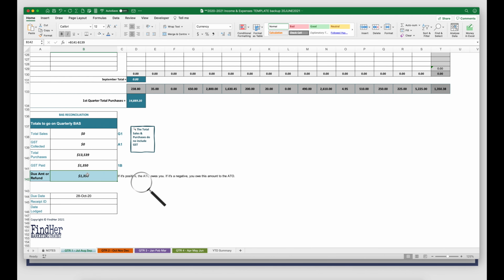And bring your attention here to the due amount or refund for your tax obligations. This amount here, if it's a positive, this amount is owed to you from the Australian Tax Office. If this number is a negative, and if it's a negative, it will show up in red, this is the amount you owe to the Tax Office.